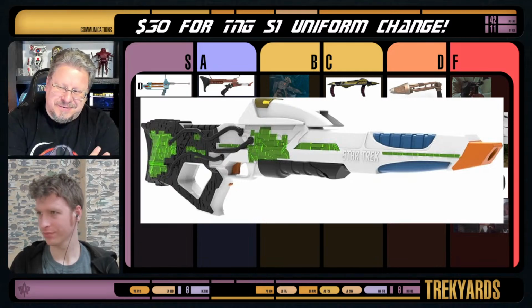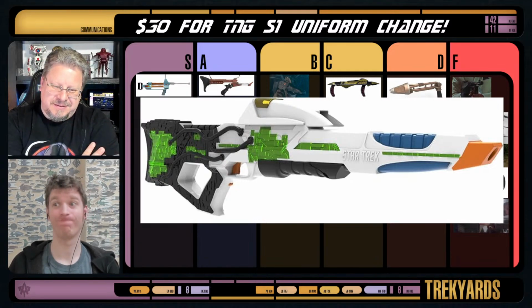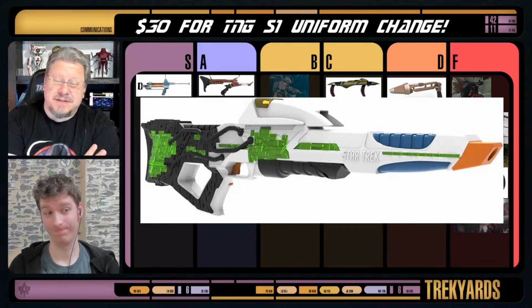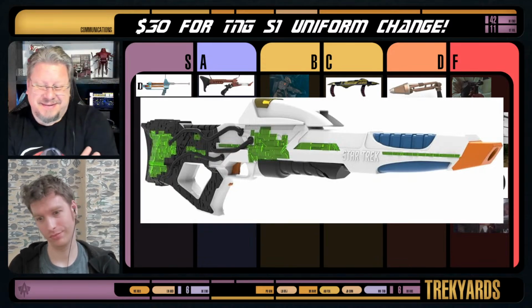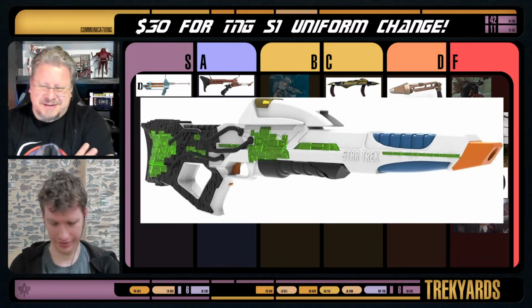I mean, it's cool. It's a cool, fun little toy. I hate that it says Star Trek on it. I would have preferred if it said Starfleet, but even then. So yeah, it's going to get a D from me because they're trying.